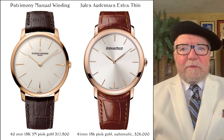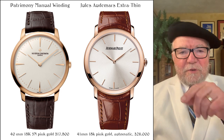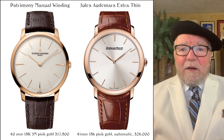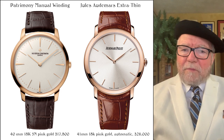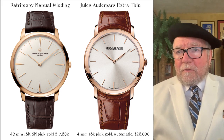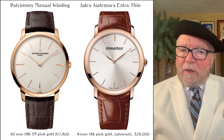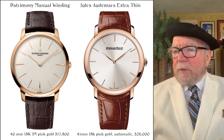Now, the interesting thing about the Patrimony is that it's a lot like the Calatrava. Here you have an hour and minute, and there's no second hand. On my particular Calatrava, it's the same way. It looks very similar to this. 40 millimeter, a little bigger, 18 karat pink gold, $17,800.